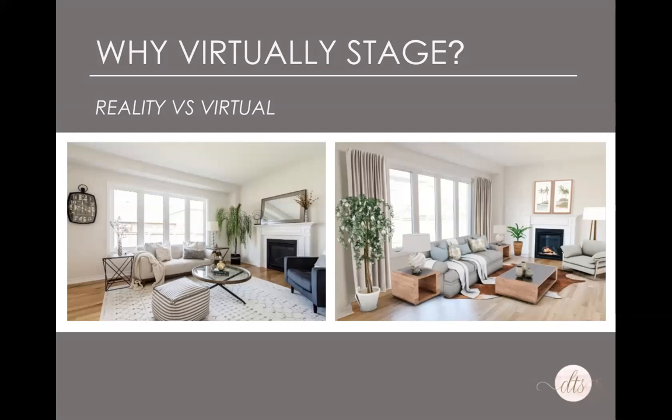One other thing to note here as well is that the picture on the left was professionally shot, and the picture on the right was shot with one of our smartphones. It was shot with an iPhone. And so we just did some edits in terms of lighting.